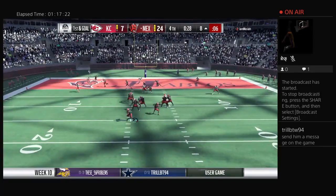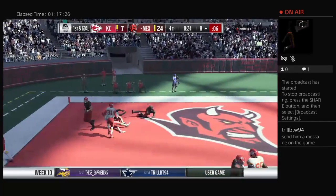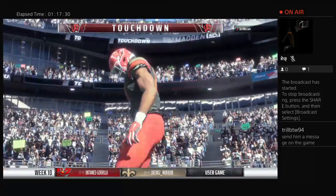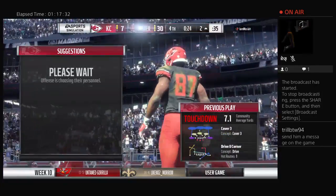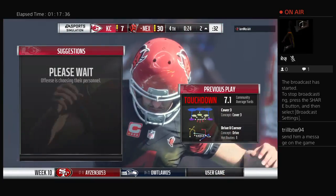Carr going to look to throw. Buying time to his left. And it's caught. Touchdown. Jared Cook, his 4th touchdown on the year. And his guys find a way to stretch that lead.